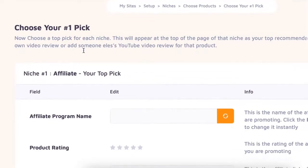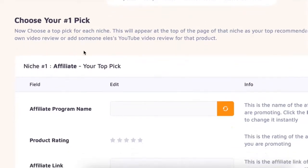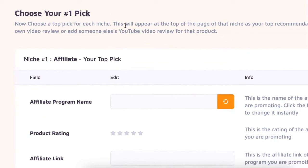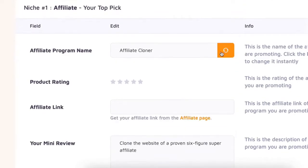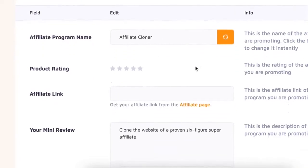So basically you can choose the top pick for each niche, and this will appear at the top of the page of that niche as your top recommendation. The good thing is you can add your own video, or you can take a review video from YouTube, but this software will actually do it all for you by just clicking here. It will automatically add the video for you.